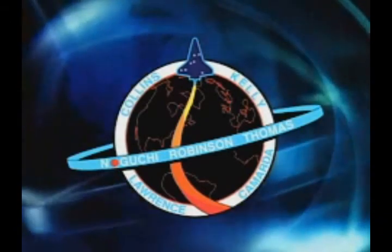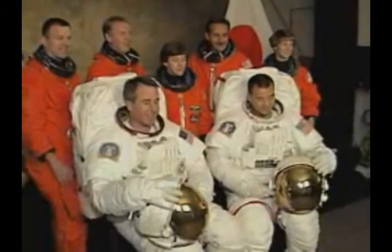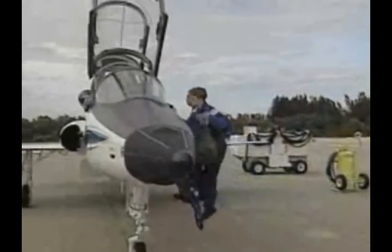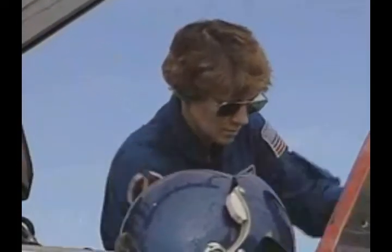What we did is we put together some shots of training that we wanted to show you at the beginning. Beginning with, this is our traditional get together and do the crew photo at the beginning of training. We have T-38s that we use for spaceflight readiness training, acrobatics, formation instruments.